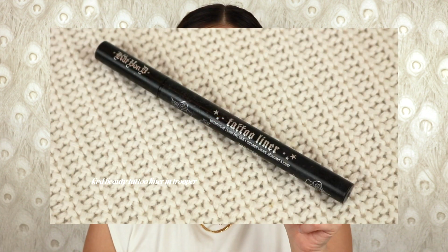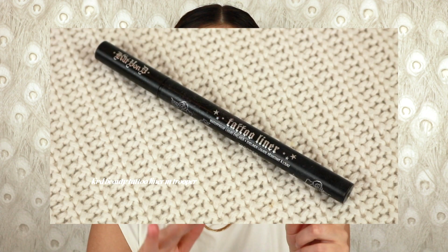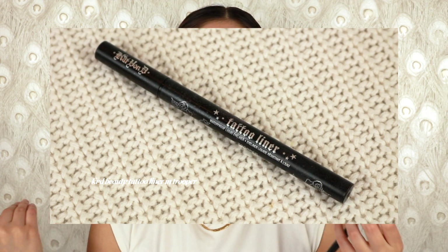Next, we have the KVD Beauty Tattoo Liner. This was my jam. When I first started using makeup, this is the first eyeliner I bought because everyone was talking about it on the internet. Everyone was either a fan of this one or a fan of the Stila one. And I made the right choice because I don't love the Stila one, but this is just so good for precise lines. It is so easy to use. It's super black. It doesn't go anywhere. It's long lasting, and I love it so much.